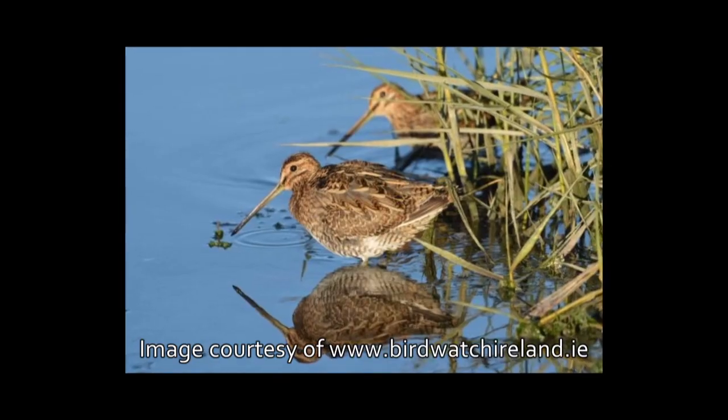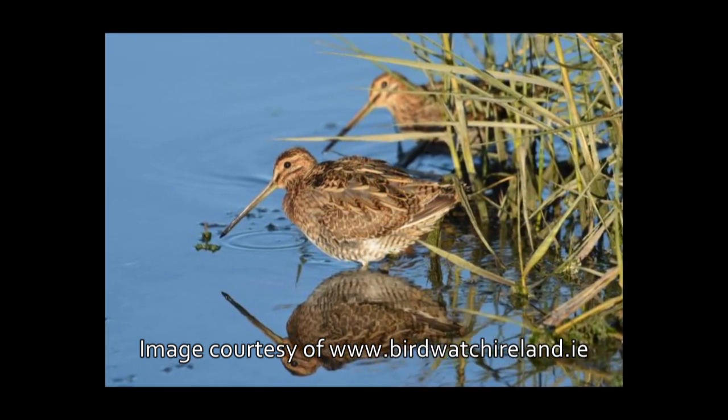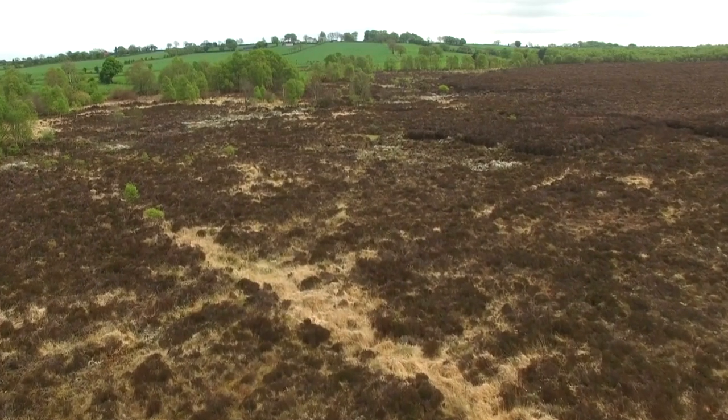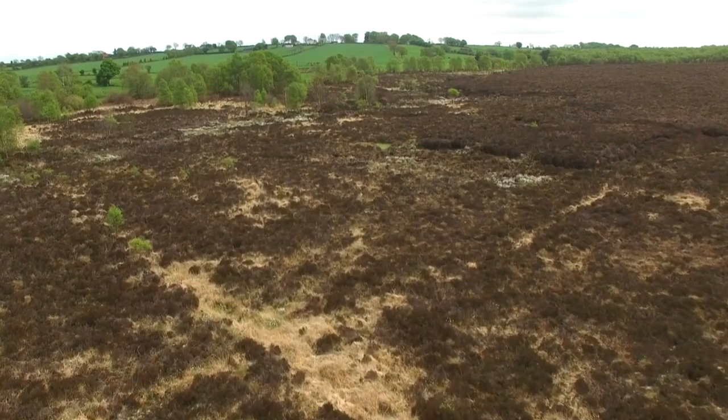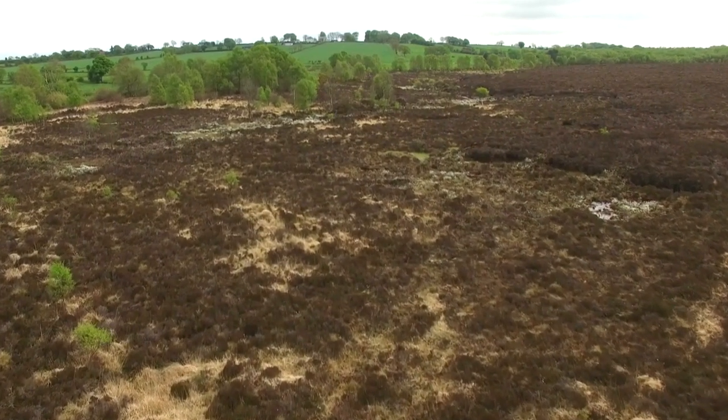Without this kind of habitat, birds like snipe wouldn't have that many options of places to nest because of modern farming. We need refuges like this bog where no grass is going to be cut, they won't be disturbed. Because it's so wet, there's very few ground predators that can disturb them. There's no cattle that's going to trample the nest.